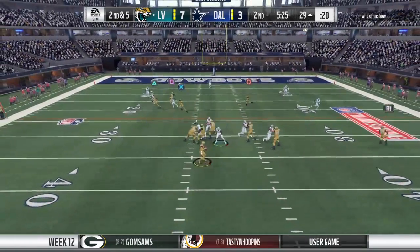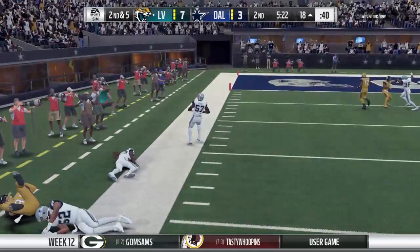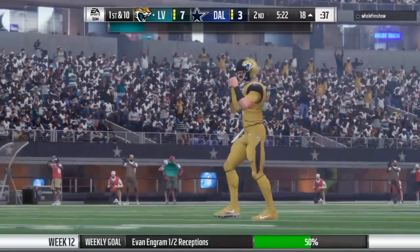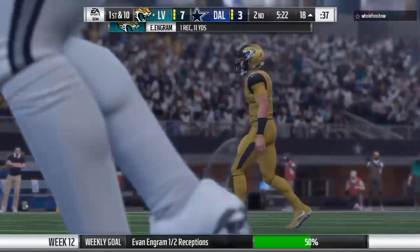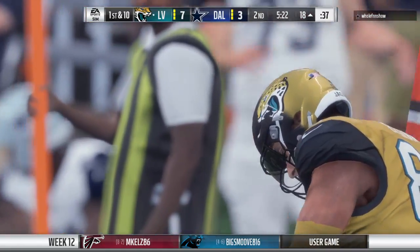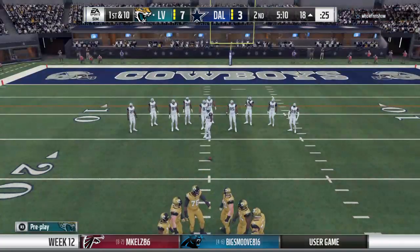They're going to look to throw. Throw left side, complete to Ingram. 11 yards there for Jacksonville and a 1st down as well. When you execute a drag or a crossing route really well and give them a chance to let it develop a little bit, you can gain some significant yardage hitting your tight end on that one.